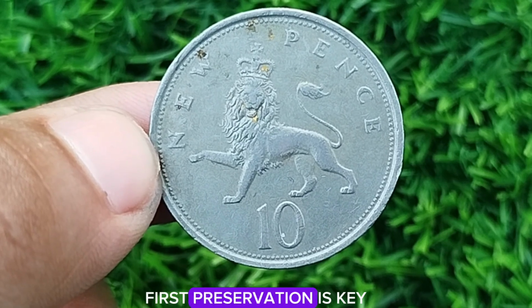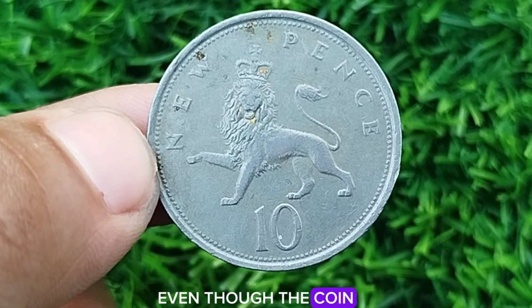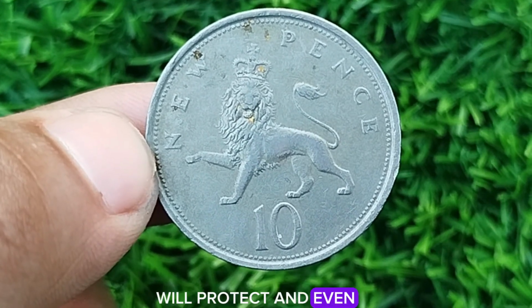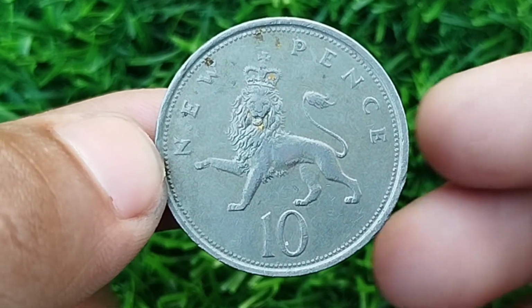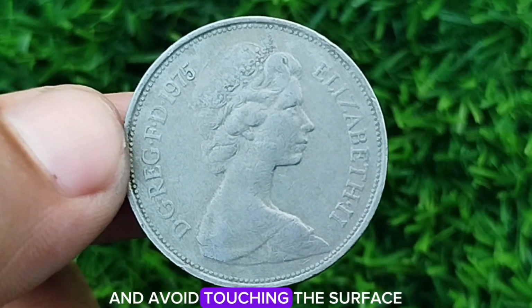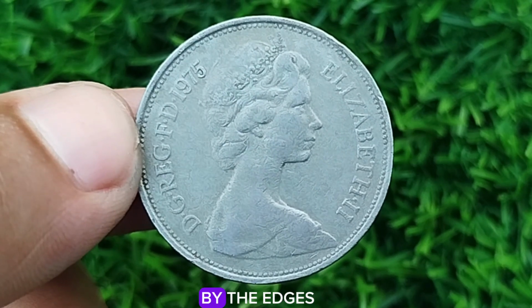First, preservation is key. Even though the coin is already circulated, keeping it safe from further wear will protect and even enhance its value over time. Use a non-PVC holder or coin flip to store it safely, and avoid touching the surface. Always handle your coins by the edges.